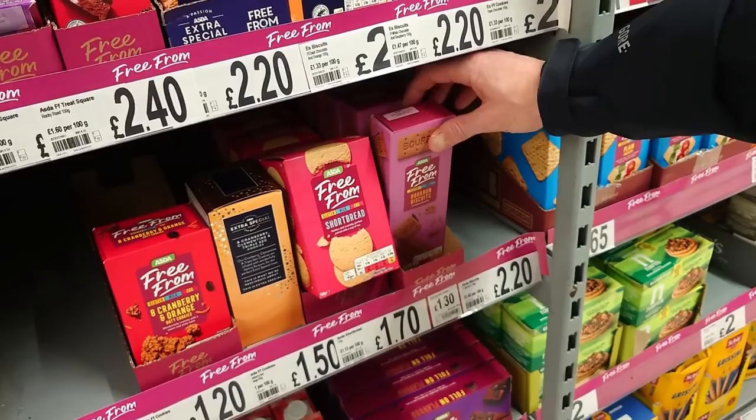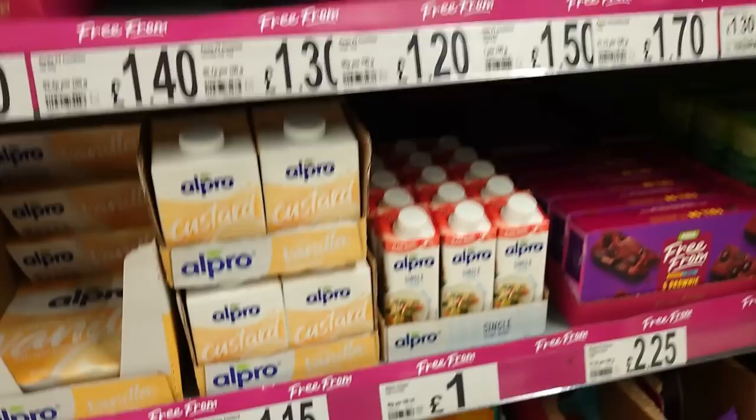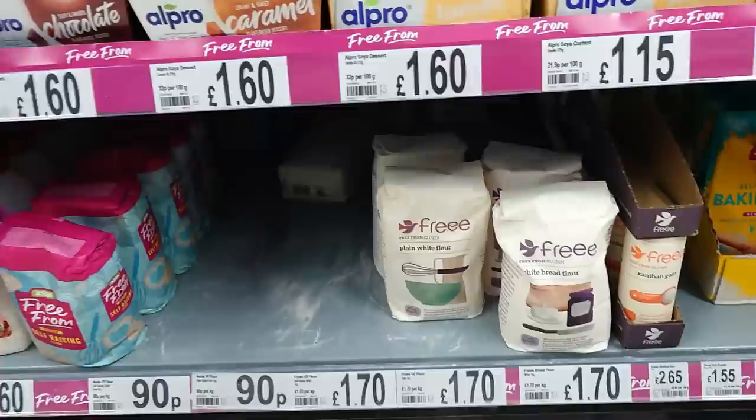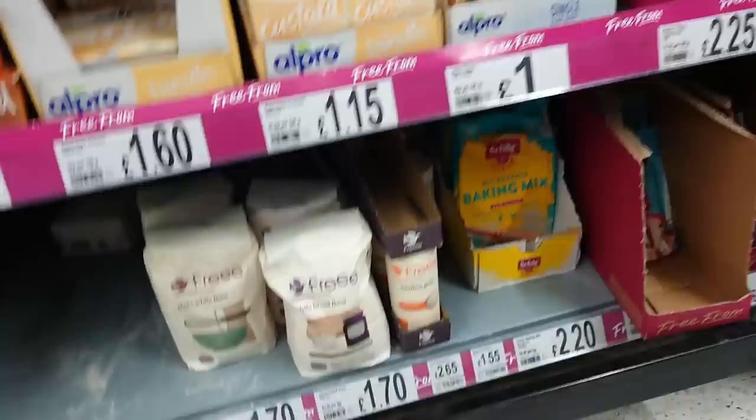£1.30. Well, we're going to get to biscuits actually, because Asda usually label theirs really, really well, don't they? Yes. And on this same aisle, you've got things like the Alpro single cream for £1, Alpro custard £1.15, whole range of Alpro desserts, they're all vegan. And flours, you know, for those that are gluten intolerant, different flours and stuff. But you'll know about this aisle anyway, you lot.